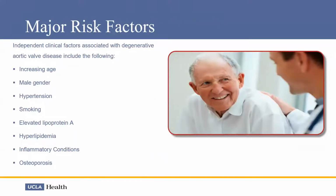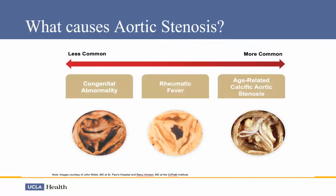What are the major risk factors? It's increasing age and male gender, like we talked about, but also hypertension, hyperlipidemia, and elevated Lp(a), which has been associated. Of course, smoking begets calcium. Any inflammatory condition, even lupus or rheumatoid arthritis, has been associated, and also even osteoporosis, because there's some link between calcification of the vasculature, which then correlates with aortic valve calcification as well. Beyond the basic science of it, you may be born with a congenital abnormality, the most common being the bicuspid aortic valve.